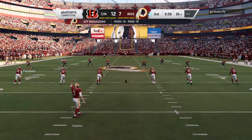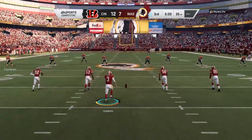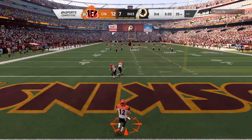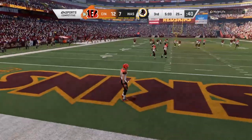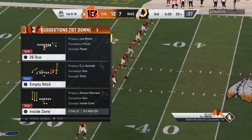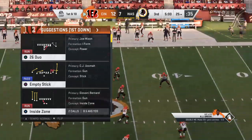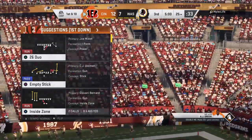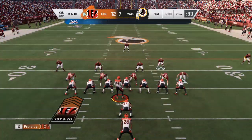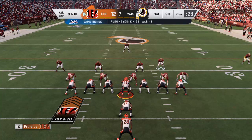Dustin Hopkins to kick off. The Bengals set to receive. They have the lead and the football to begin quarter number 3. This will be taken to the back of the end zone. And no run back here. This will be a touchback, and it comes out to the 25-yard line. The offense now at the line, ready for their next drive. They have the lead. Now they'll be looking for some separation here as we begin the third quarter.